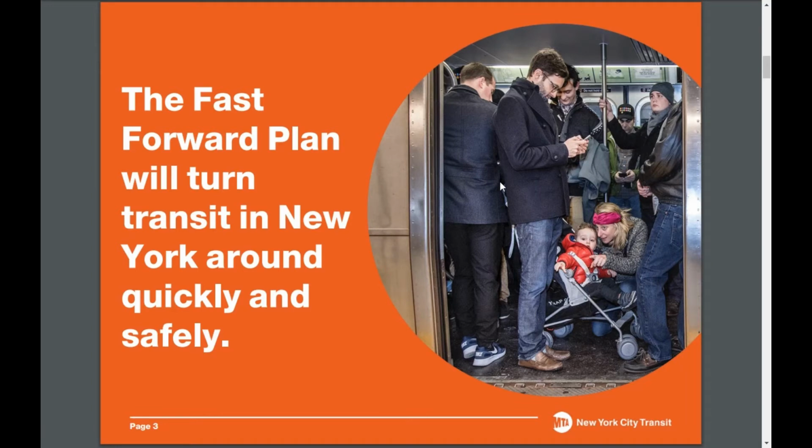The Fast Forward plan will turn transit in New York around quickly and safely. Okay, I'm not going to doubt you on that, but let's just see if you can stick to your words and put your money where your mouth is. And look at these people inside a crowded, congested car. That is not okay. What is this?